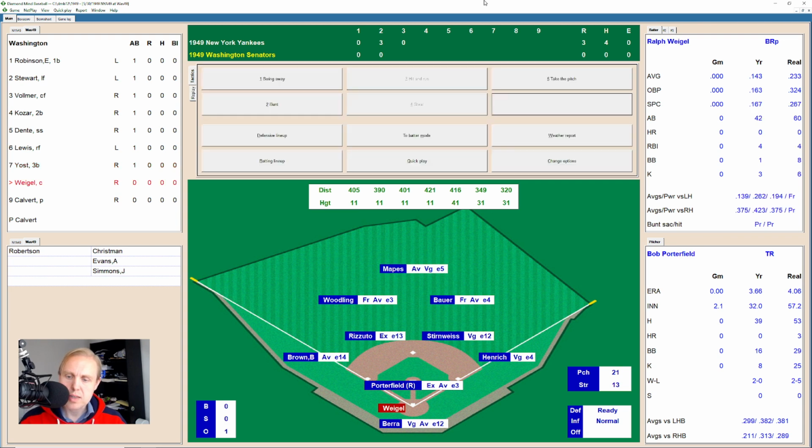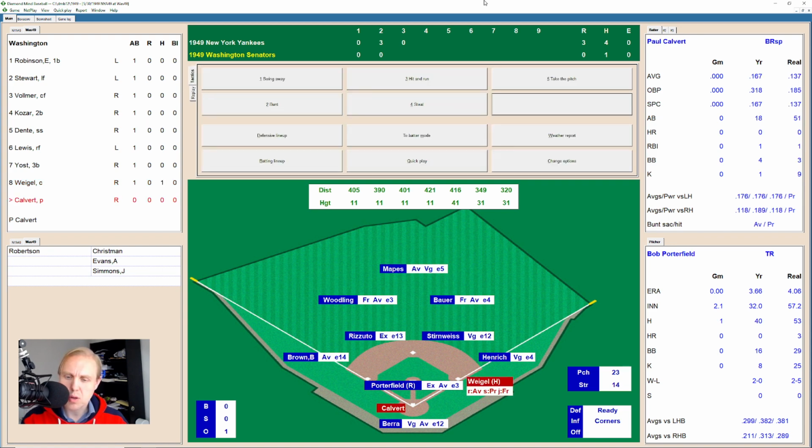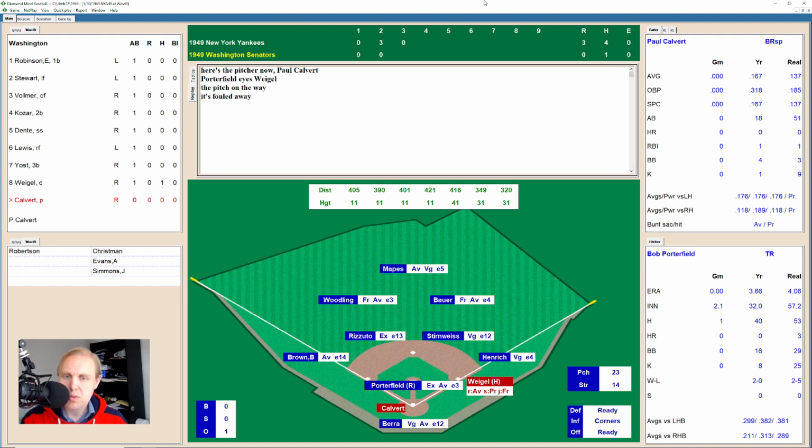Hits deep to the right center. Mapes, center fielder, goes back and gets that one away. Ralph Weigel, backup catcher, who will be playing both games of this doubleheader, takes a ball and then promptly hits a base hit to left, so I shouldn't call him the backup. Here now is Paul Calvert. Down by 3, I don't think we'll have him bunt.